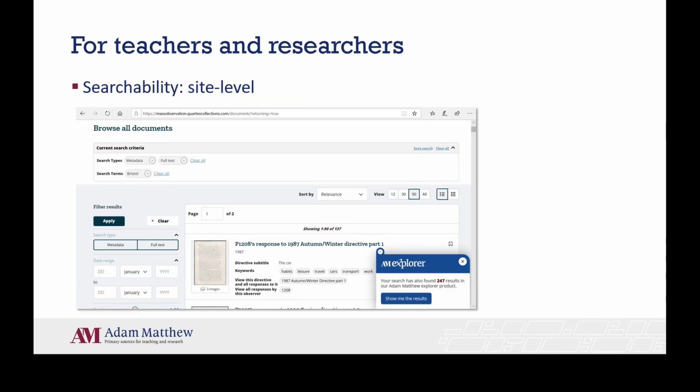There's no real parallel to the Mass Observation collection in the English-speaking world that I think any of us are aware of. So the material itself is the fundamental draw, of course. But we've made the site, as far as we can, accessible for all categories of researcher. So the directives themselves and the responses, which are typed or printed, which is about a third of them in the 1980s material, they're full text searchable in the entire site.